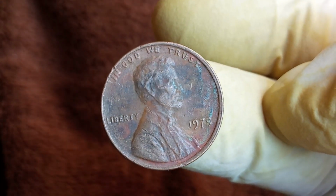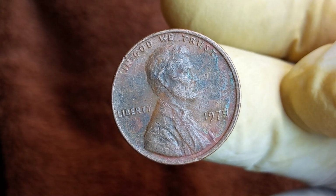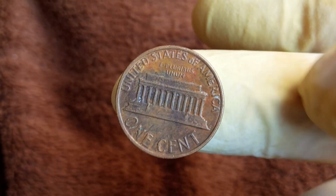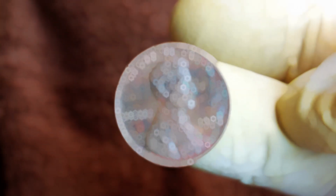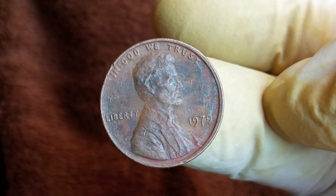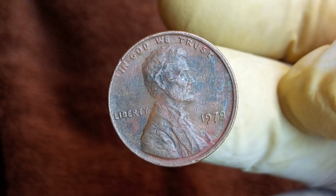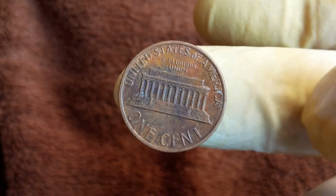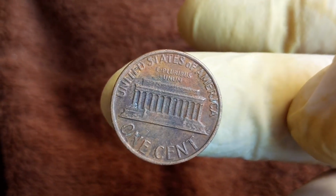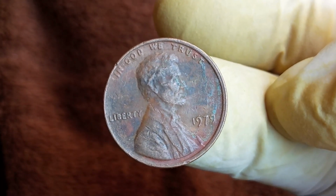Part 1, Introduction to the 1979 Lincoln penny. Why the 1979 Lincoln penny is part of the iconic Lincoln cent series, a coin that has been circulating since 1909 to honor President Abraham Lincoln. By 1979, millions of these pennies were minted, but not all are the same. Some carry special mint marks, unique errors, and rare qualities that make them incredibly valuable in today's coin market. And yes, some can fetch prices as high as $898,956 if found in exceptional condition or with rare minting mistakes.